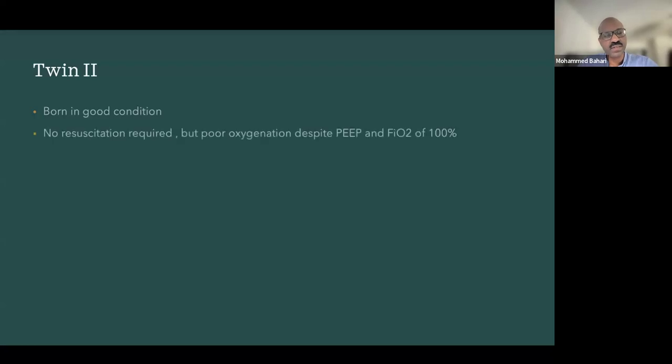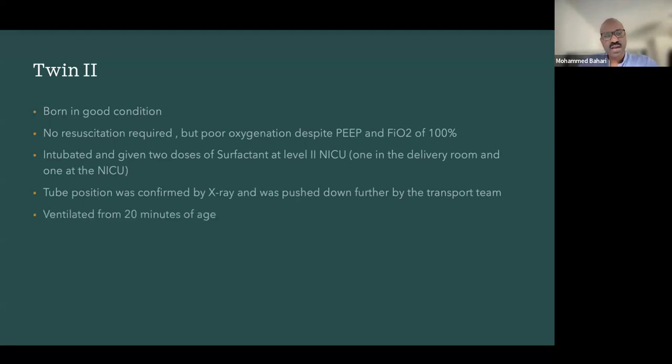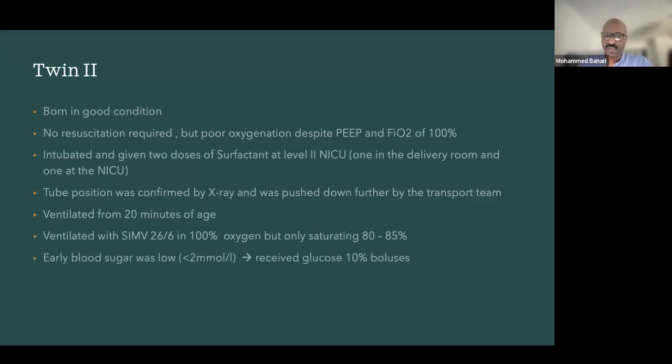This one was born in good condition, no resuscitation required, but had a little bit of poor oxygenation despite having adequate PEEP and FiO2 of almost 100%. He was intubated and given 2 doses of surfactant, one in the delivery room and the other subsequently in the NICU at level 2. Tube position was confirmed by X-ray and was pushed down further by the transport team. He was ventilated from 20 minutes of age. He was put on SIMV 26/6 in 100% oxygen, but only saturating 80 to 85%, and that's pre-ductal. Early blood sugar was a little bit low, less than 2 millimoles, so he was given a glucose bolus and was put on IV fluids.